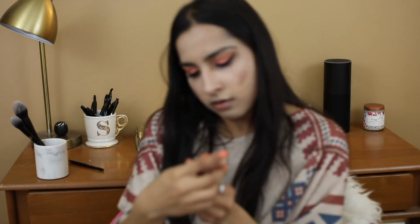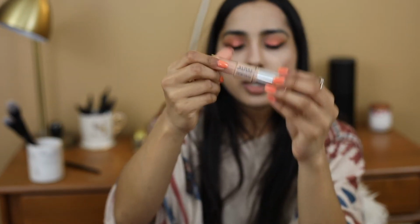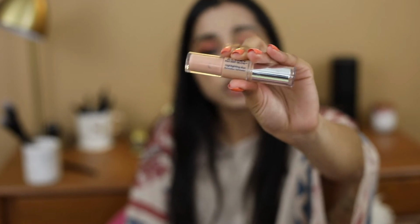So I'm going to move on, and I'm going to use an Almay highlighter that they sent me. And this is the Instant Glow Highlighting Duo. And they actually sent me 2 of these. This shade is in Pop It On, and I also got another one called Talk Pinky to Me, which I tried the other day and I was actually really pleased with.